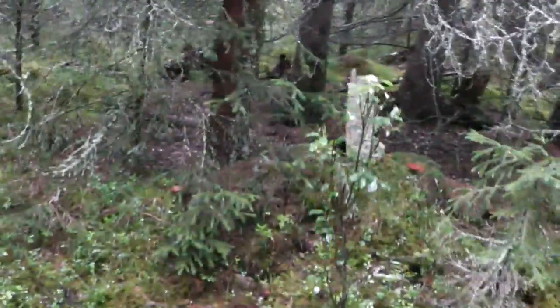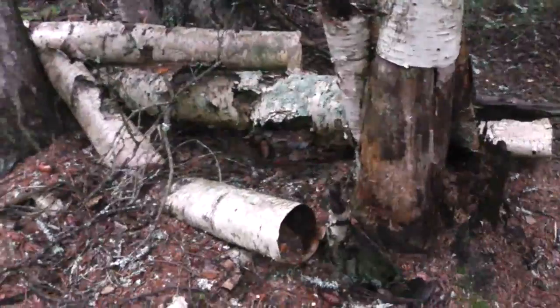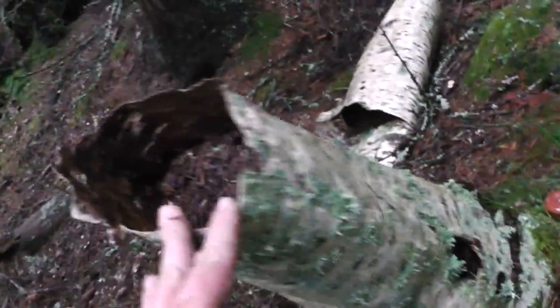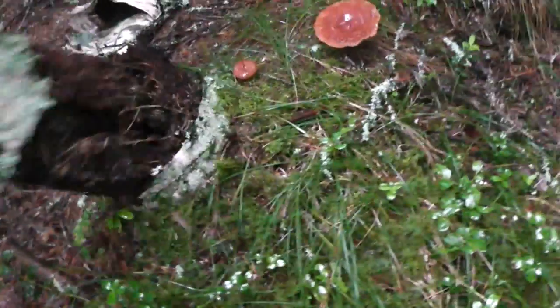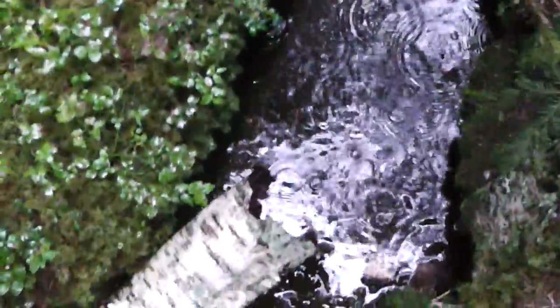But even better is if you find rotten birch. Sorry, it's a bit hard to go here. If you find a rotten birch tree, like here and there, that's just up for grabs. See, the birch tree is rotten inside. You can just take this whole thing. Yep. Okay, maybe you shouldn't drop it in the stream. Great stuff. But to get it anyway. Actually, I will use it. It doesn't matter with birch.